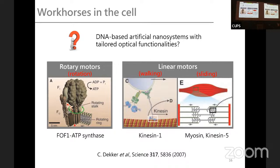The motor can do the sliding motion, and that is actually very important for our muscle contraction and stretching. Over the years, we have been utilizing DNA nanotechnology combined with optical spectroscopy to build artificial structures which can exhibit very similar motions. Meanwhile, we can utilize optical spectroscopy to read out these nanoscale motions in real time.